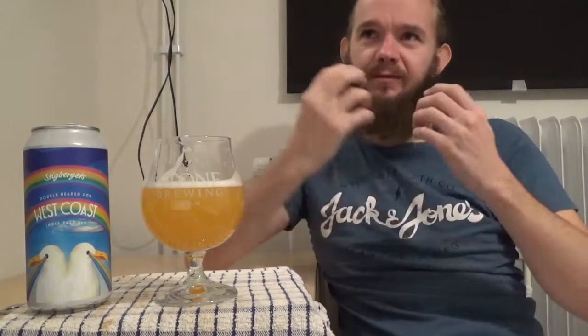It's a nice sessionable IPA, this. Yeah, definitely wouldn't hesitate to drink that again. If memory serves me correctly, this one does feel a little bit thicker than the original West Coast IPA. It took me a little while to review that one, and I'm sure I had it when it was still in the bottle. I think I had it just when they were starting to replace the bottles with the cans, but this one is quite a nice beer.